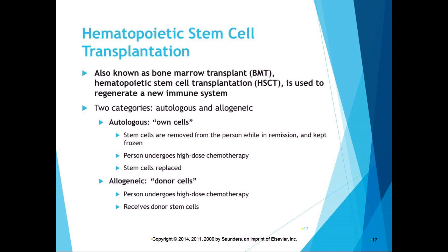Stem cells are removed from the person while they're in remission and kept frozen. Then the person undergoes high-dose chemotherapy to kill off the old stem cells, and then they replace them with their own cells that were kept frozen. With the allogeneic, you get donor cells from another person, so the person undergoes high-dose chemotherapy, and then they receive those donor stem cells. So basically you have to kill off all the old stem cells and get new ones, however you do it, from your own or from somebody else.